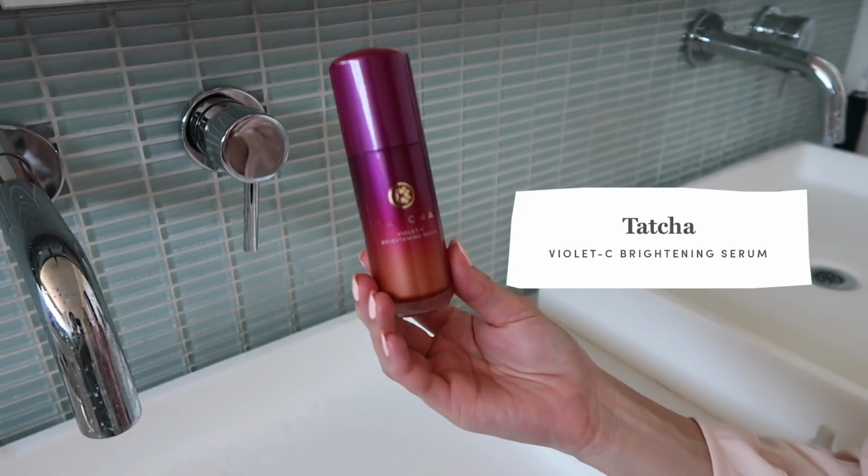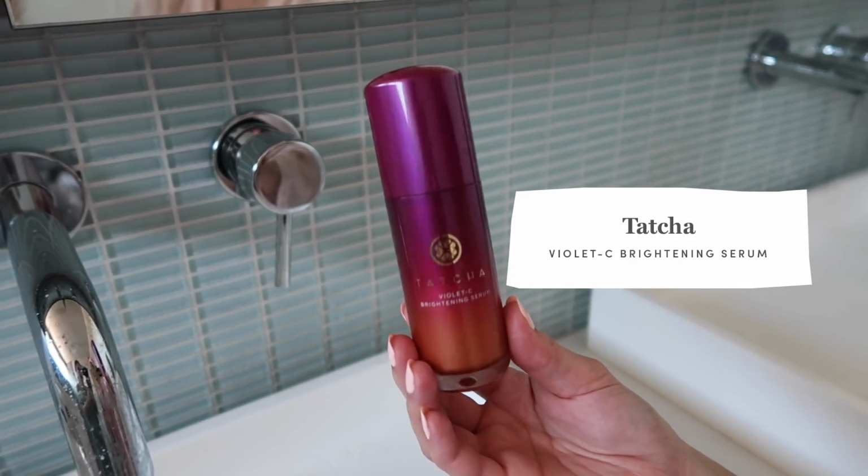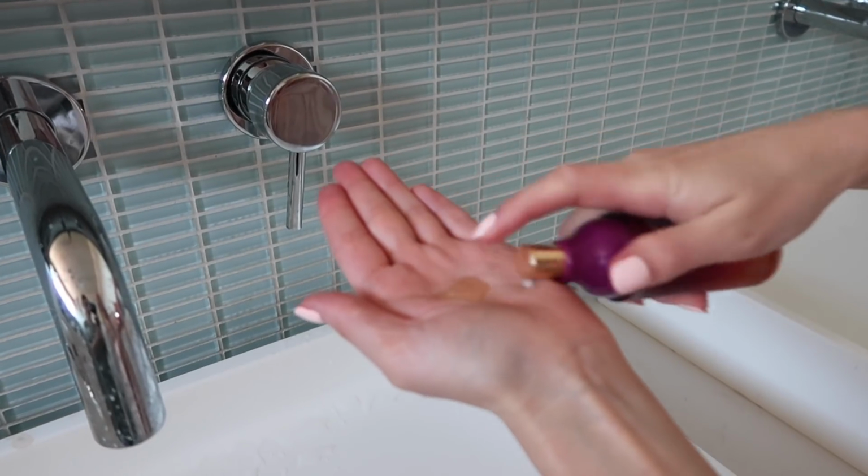Next up, you guys know I love a vitamin C in the morning. I had this in my last skincare routine video, but I haven't finished it. So I'm still using this Tatcha Violet C brightening serum. You guys know I love the Sunday Riley CEO serum.